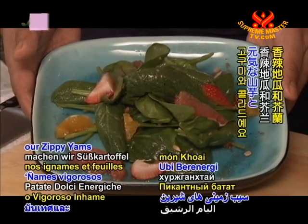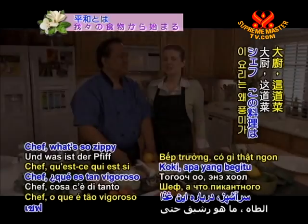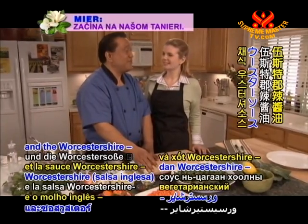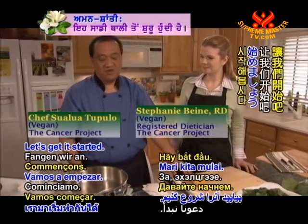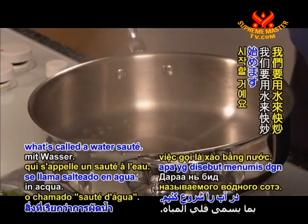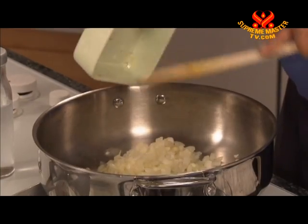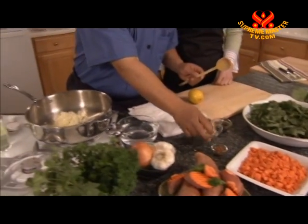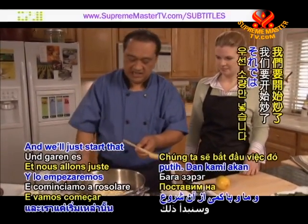Next up is our zippy yams and collard greens. Chef, what's so zippy about this dish? Well, the chili and the Worcestershire, vegetarian that is, and our lemon give it the zip in this dish. Let's get it started. What I'm going to do here is take some water and put it into our pan, and we're going to start what's called a water saute. Then we're going to add our onions, put in a little garlic, and we'll just start that a little bit.